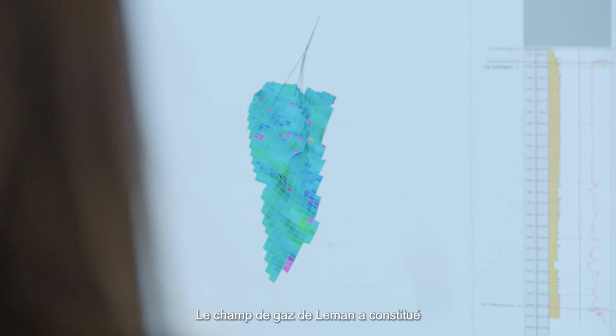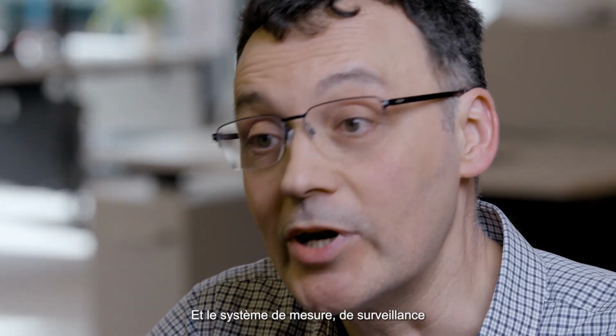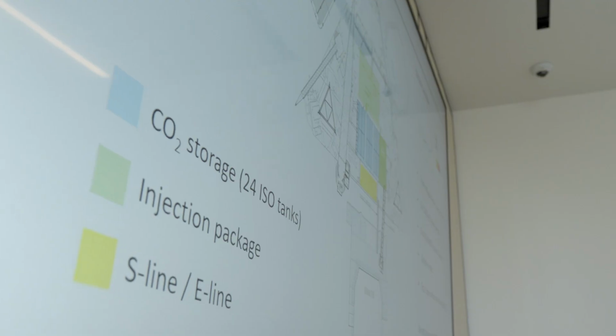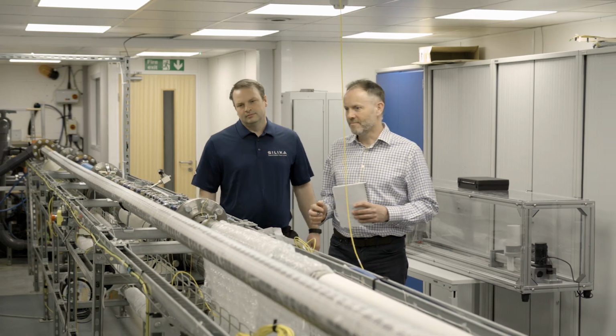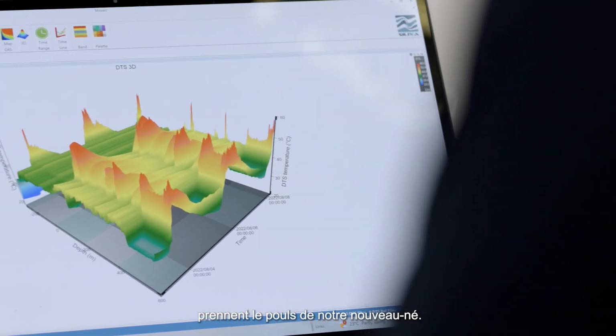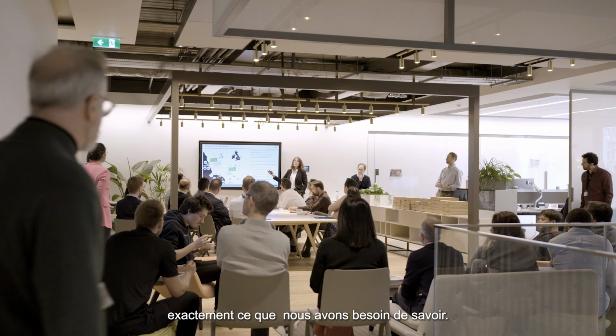The Lehman gas field was a great storage for gas. It will be great for CO2 as well, and the measurement, monitoring and verification system we put in place will ensure that's the case. We are building trust and safety for the CCS industry. Monitoring, measurement and verification is taking the pulse of our newborn baby. And I'm confident that we've selected a good programme that will tell us exactly what we need to know.